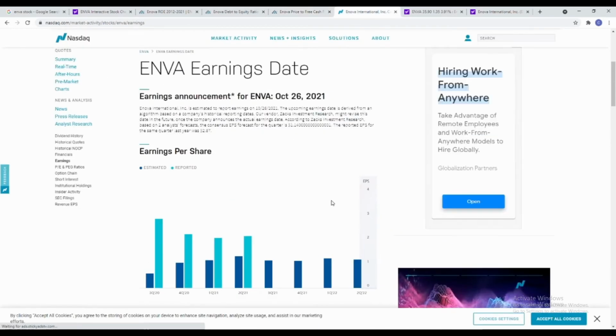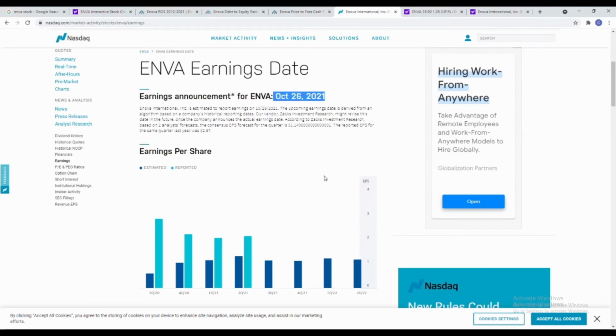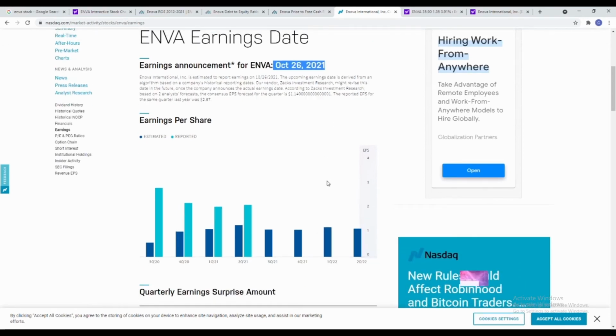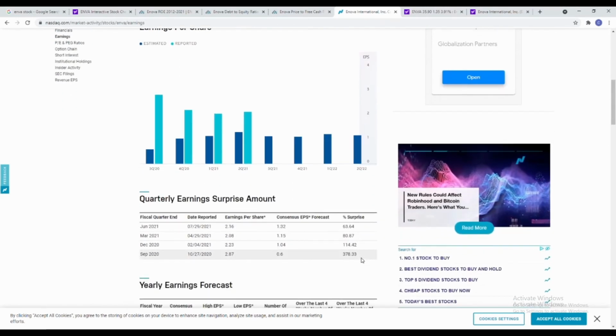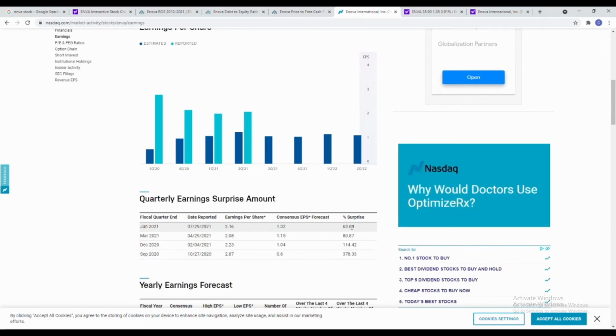But we always want to check on the earnings, right? They've got the next earnings in the next few upcoming weeks on October 26th. And I do believe that this could be another relatively big catalyst for them going into this last quarter of the year. I mean, if you guys just see here, past year, just absolutely destroying earnings. Yeah, for sure, it's definitely slowing down in the amount of surprise that they're having.